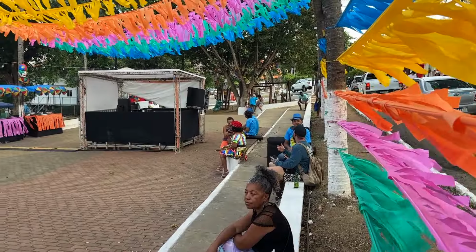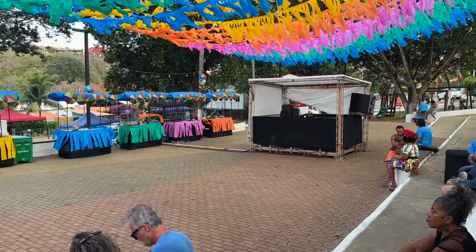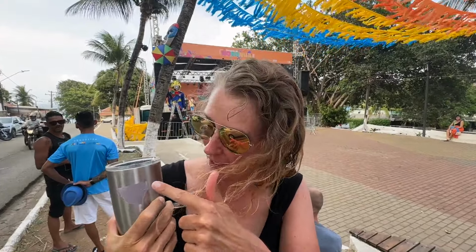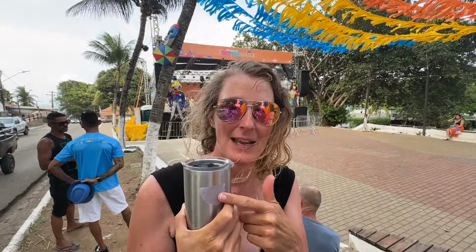Carnival. It looks like it's just getting started. We brought our to-go cups, and you notice mine has a piece of tape on it. It's because Dennis is on to me. I just grab whatever cup has the most in it. So he's like trying to say, no, no, no, you only stick with your cup.